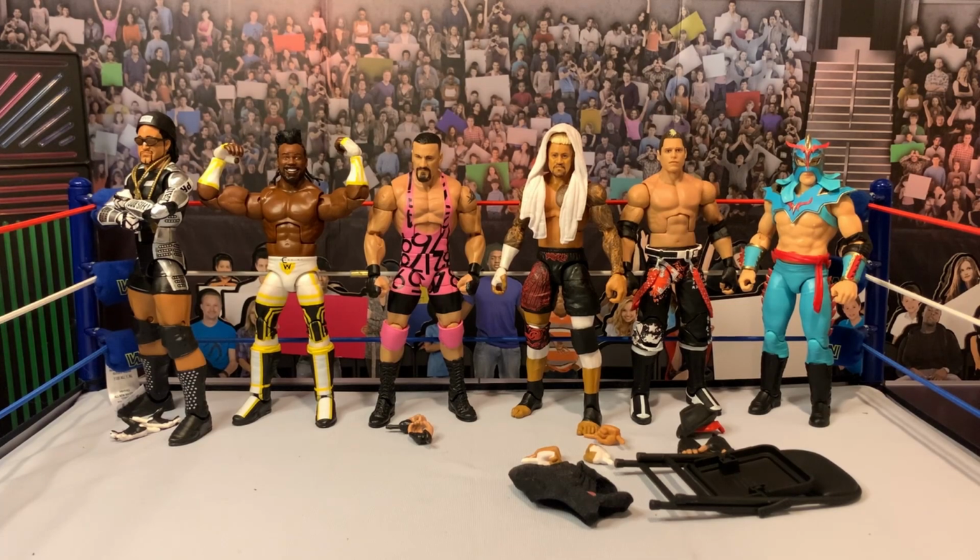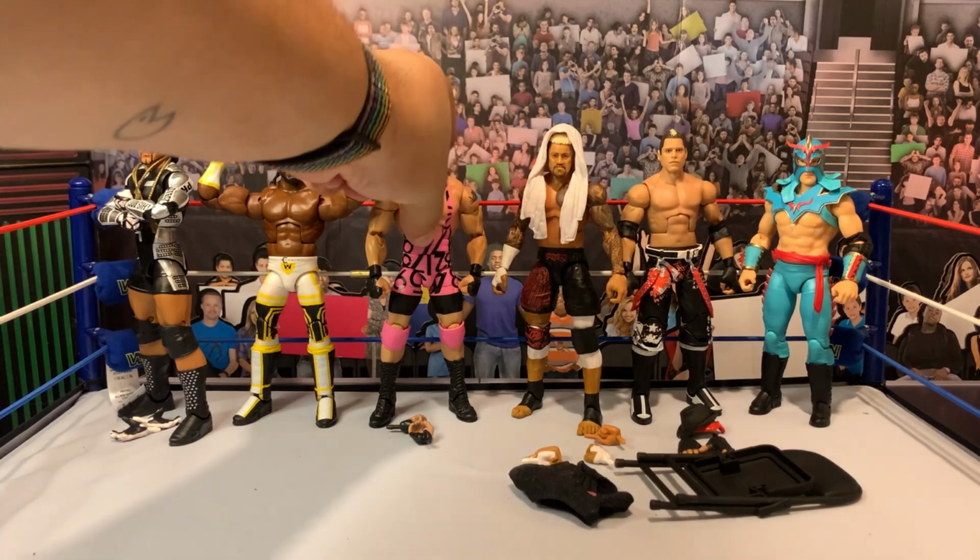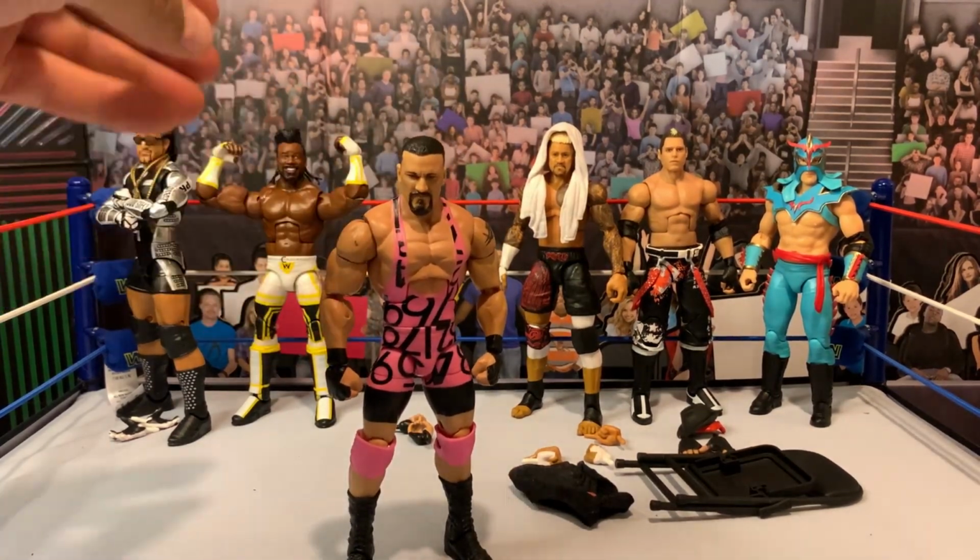This might be one of my favorite figures I've picked up in a while. I think it's fantastic. Upper body wise, I think it works.